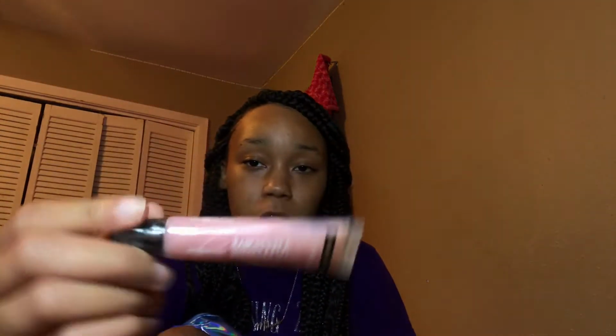Another thing I have is lip gloss. If your lips be ashy, just because you have on a mask does not mean that your lips have to be ashy and dry. Maybe put some lip gloss on, or put your little Vaseline on and wipe it off or something like that before you put on your mask. I really just don't understand, but I do that. And I have this lip gloss from Bath & Body Works.